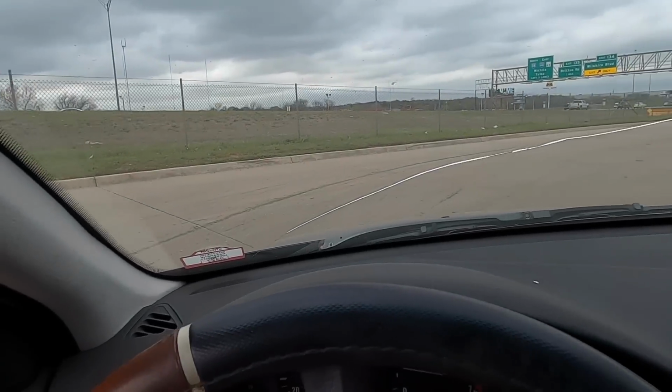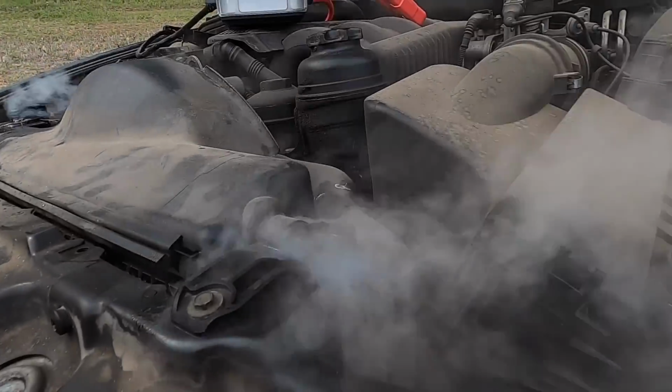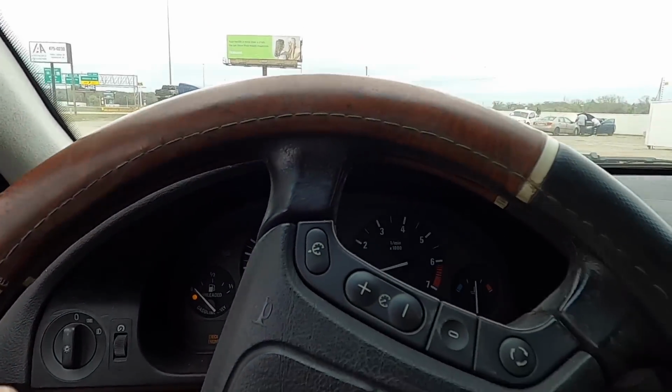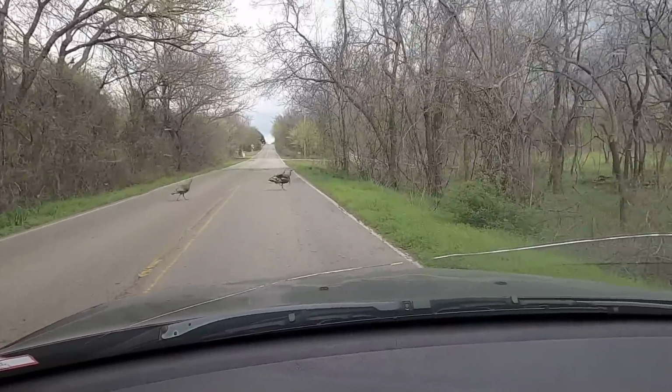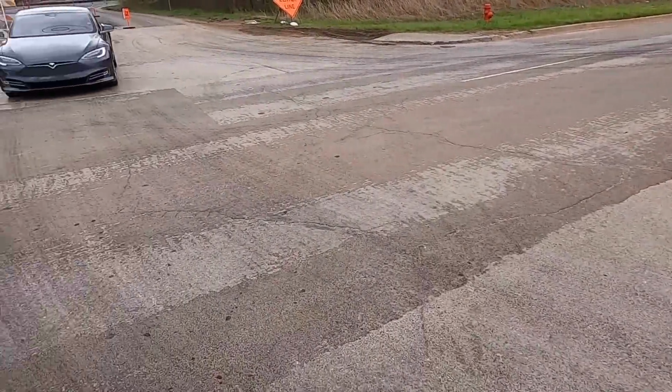Oh, you're kidding me. Is it overheating? It is. It's getting hot already. Yeah, this car got problems. Real problems. Oh no, that's the transmission. That's the transmission. Yep. That's a damn turkey. All right, it died in the middle of an intersection.